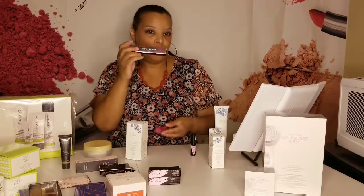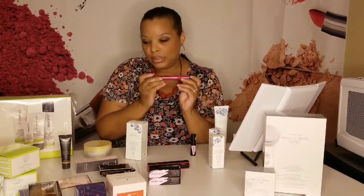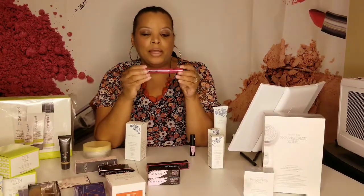And also for a limited time, we have the Lash Love Fanorama. I'm wearing that right now, and this is what it looks like. It has a special brush so you can kind of separate your eyelashes. This is really nice. So if you want to try this and you like what you see in this, I would say go online and order this because this is a limited edition.